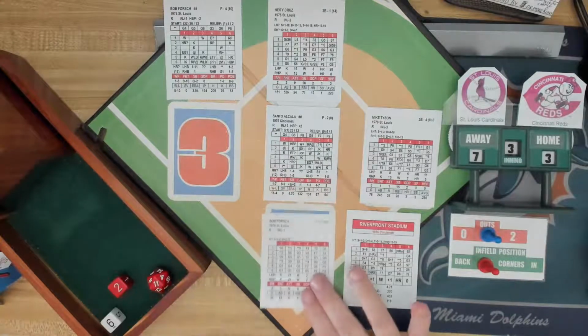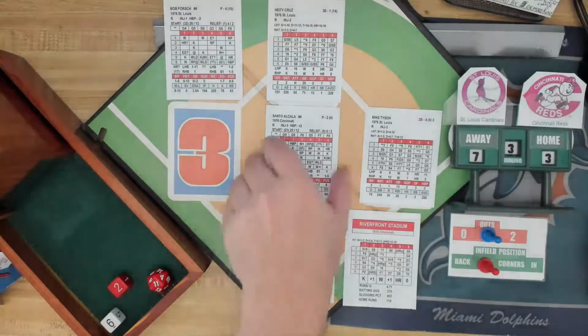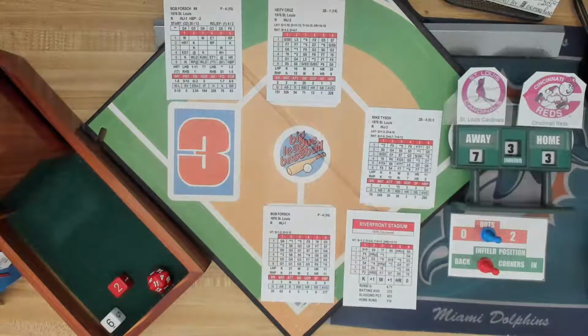And the batter now is the pitcher, Bob Forsch. And Santo Alcala, I guess I got to pull him. Let me see. His pull rating's a 12. I'm pretty sure it's above that. 2, 4, 6, 7, 9, 11. Yeah, Alcala coming out. Probably left him in too long anyway. Alcala is done, as the Reds will go to the bullpen.